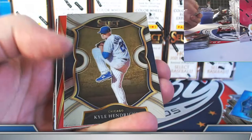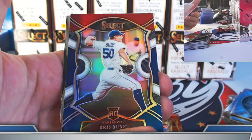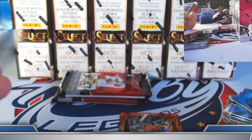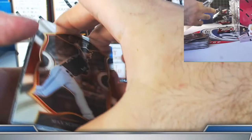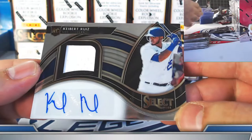Nick Ahmed, Red Prism to 199. Bubic, got the silver and the tricolor back to back there. Rookie autograph, 299. K-Bear, there we go. Maddie, nice. Get an early start on him for you here.